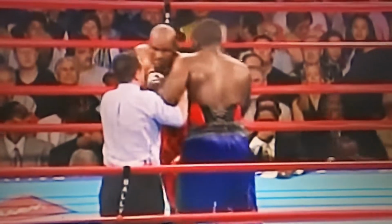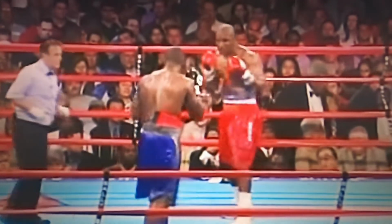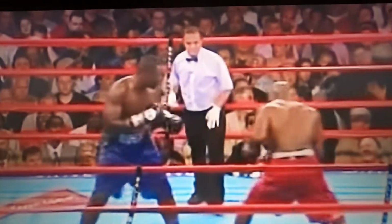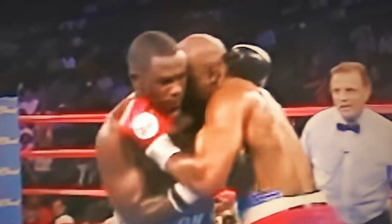Well, various opponents throughout Evander's career have complained that he butted, but most ringside experts agree Evander doesn't seem to try to foul on purpose. It's just the way he fights. He's there. He's coming. If you go inside with him, it's going to be rough. Let's keep our eye on it and see if that's true.